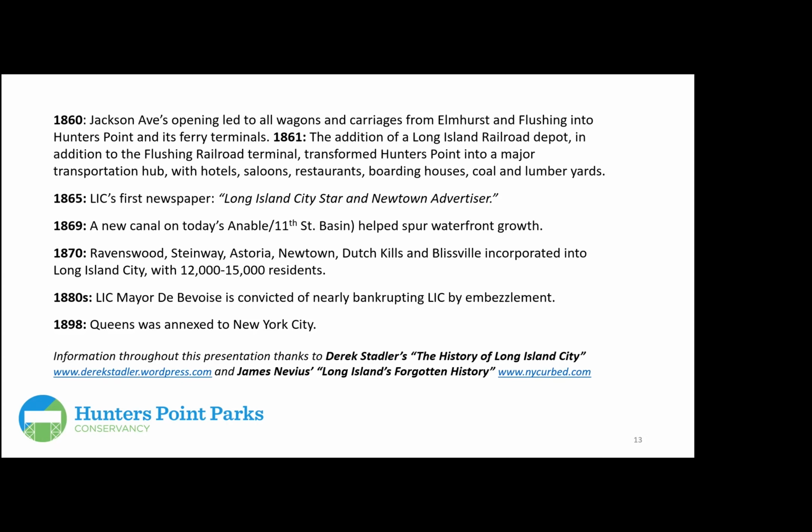But 10 years later, the mayor is convicted of nearly bankrupting Long Island City by embezzlement. The city had not paid teachers, firemen, or police for months because Long Island City ran out of money. So everyone was in favor of being annexed by New York City in 1898.